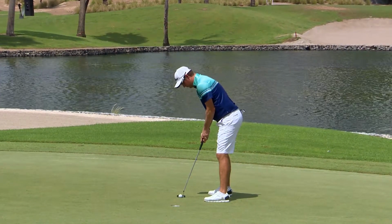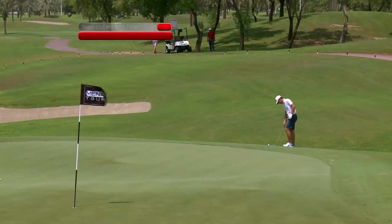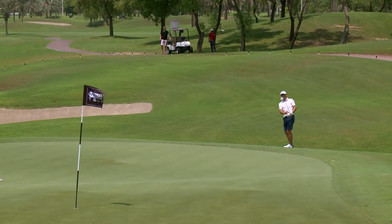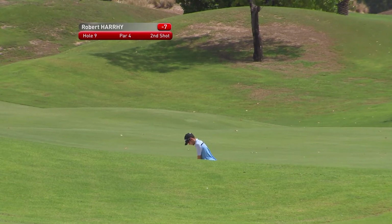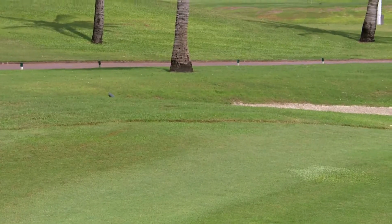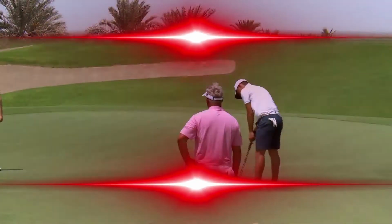This for par. Nicely done. Leader by 4 shots. Can anybody close the gap? Could it be Todd Clements, the amateur? Currently 5 back. This is his 3rd shot, though, on the par 5, and it's a decent chip. Good chance of a birdie. Hari at 7 under. 2nd shot on the par 4 9th. Been a little inconsistent over this final round. And once again, he finds the bunker just at the wrong time. Some way offline. Disappointed with that.